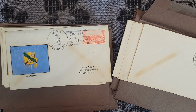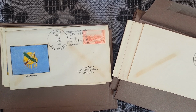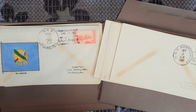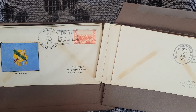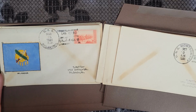I might try to sell them again later, I'm not sure, but I've just taken my pile from 1935 and 1936 and put them into different groupings in some kind of related group. And this is kind of my plan going forward for how I'm going to cut down my stash and try to get a little bit more organized.